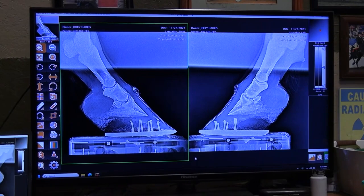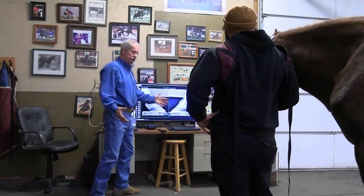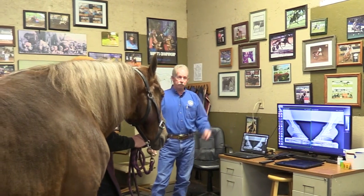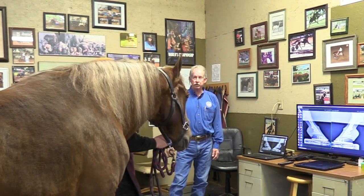The biggest thing is he just needs a reset, but no rotation, good angles, hoof tested good and sound in my opinion. So we'll wait on the blood work and the fecal, which we'll run with the machines. And other than that, he's in pretty good shape, looks like.